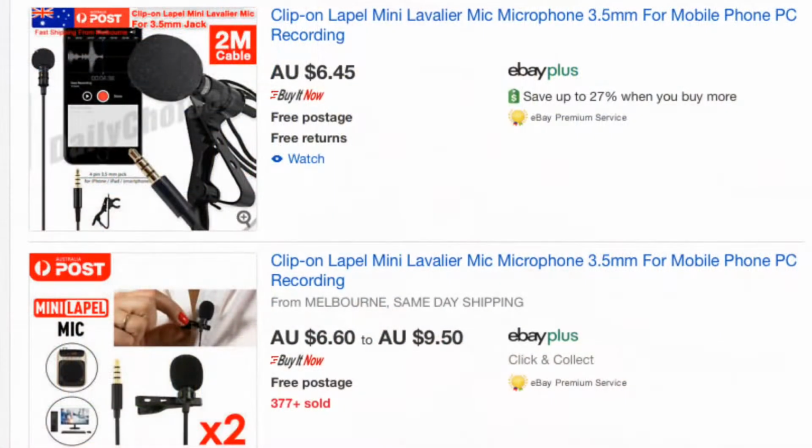I guess a shotgun mic may work. I haven't invested in one of those. All I've got is a $6 lapel mic. That's it. You can buy it on eBay. I bought, I think, two for $10.